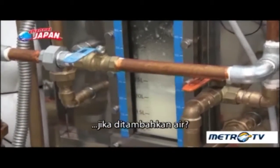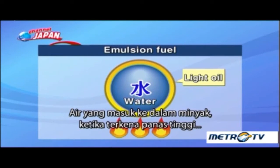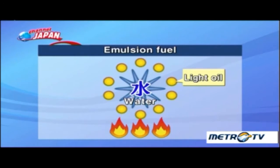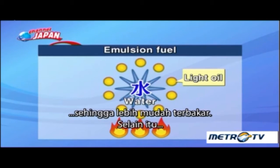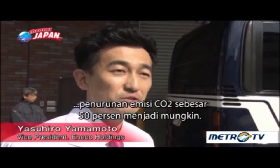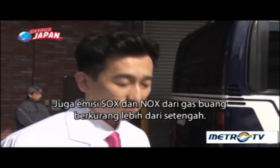But how is it that combustion efficiency doesn't decline when water is added? The water that goes into the oil, when subject to high heat, boils and triggers an explosion that turns the oil into small particles. In that way, the area of the oil exposed to heat increases, making it burn more easily. What's more, by using this fuel, it's possible to cut CO2 emissions by 50%. Also, SOx and NOx emissions from exhaust gas are reduced by more than half.